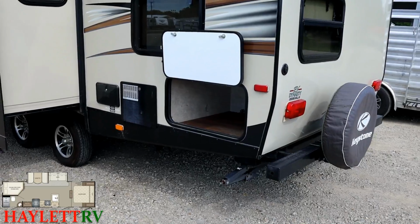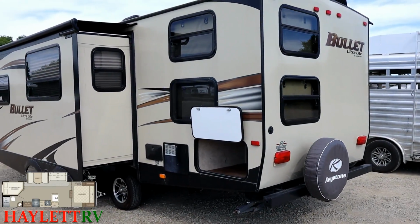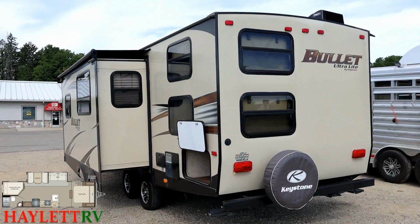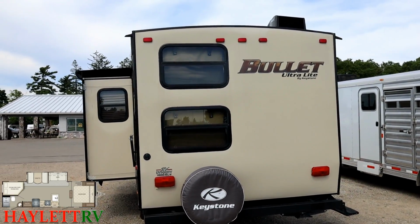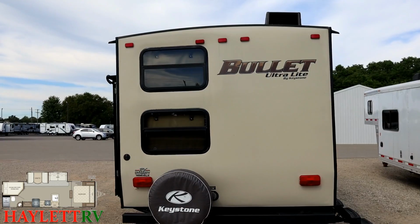Windows galore on this thing too, and you can see that they do all open for airflow. 4 windows around the bunks alone, and then 4 more in the slide. It's just loaded with them. And we talked about the power tongue jack and slide and accessory money. You can see they added that Max Air vent cover up there above the bathroom vent, which is another aftermarket thing that would have been non-factory standard on here.